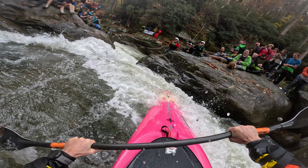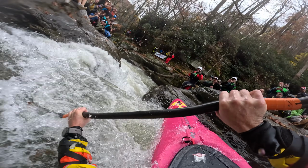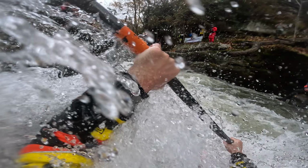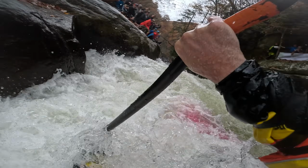Obviously, focus on what you're most comfortable on with the notch because you are right above Gorilla. But the way I like to do the notch is the rock on the right that forms the notch. I am cutting almost as close as possible to that rock, and what I'll actually do is take a really, really big left boof stroke, sometimes even hitting the rock on the right slightly, but still fading my bow back left a little bit to make sure I'm not going to end up on Columbus or in the eddy on the right.